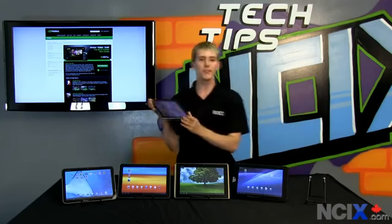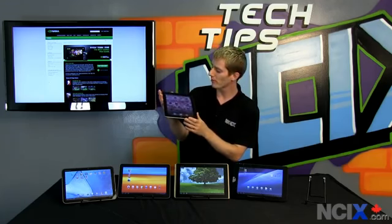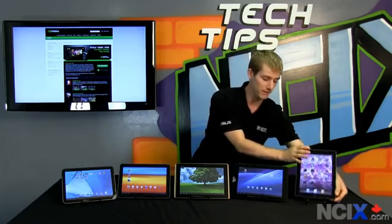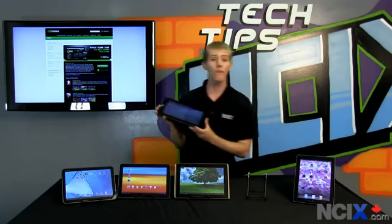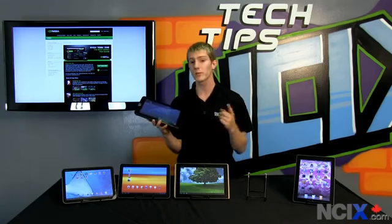So the iPad 2, we already know most of what there is to know about this. Dual-core processor, beautiful glass screen, great battery life. Overall, great piece of hardware, very expensive. Very proprietary, not much customizability, which leads us into the Android tablets, which are all featuring NVIDIA Tegra 2 technology, which should be noted is better for 3D games.